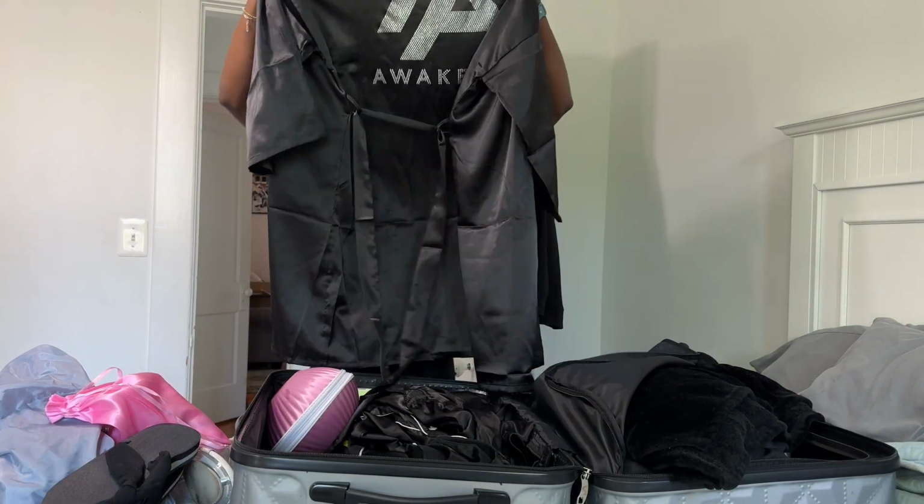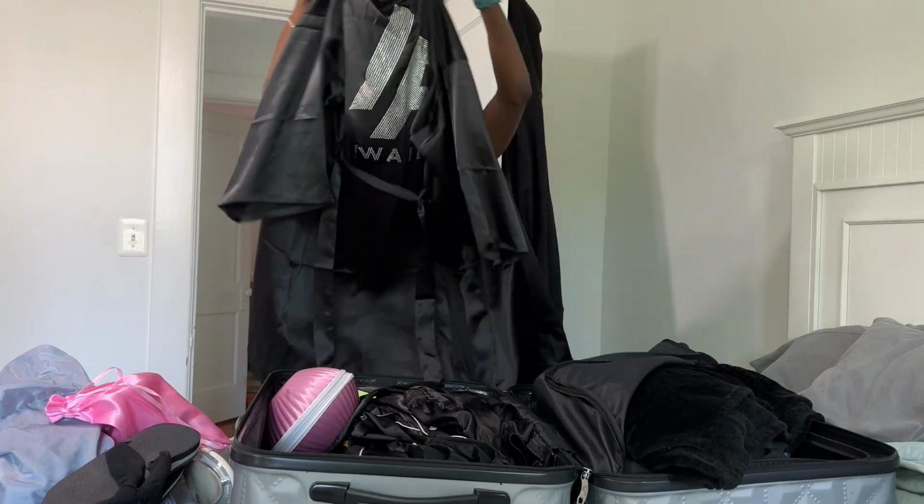Here I have my backstage robe. So this is my team robe. It's beautiful. It's from KH Customs.